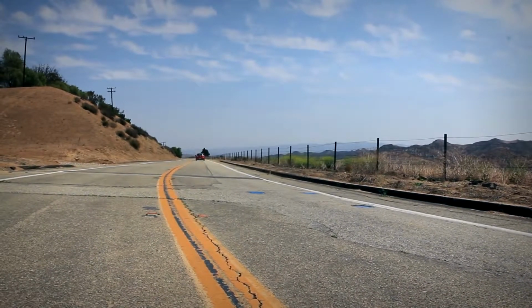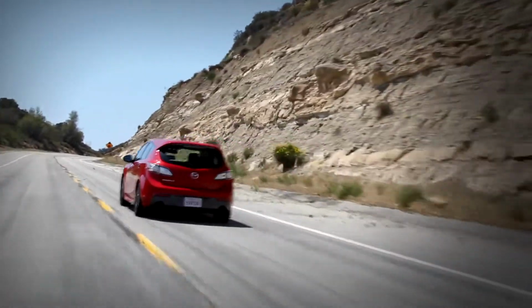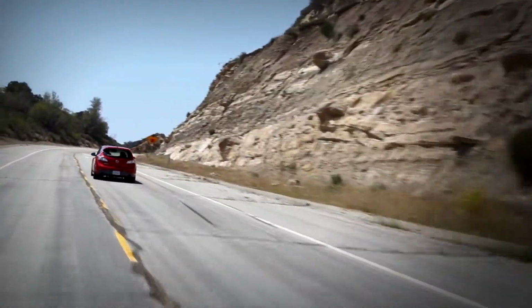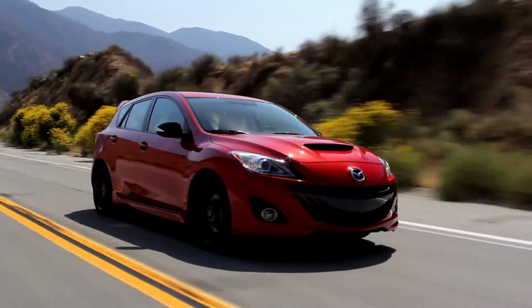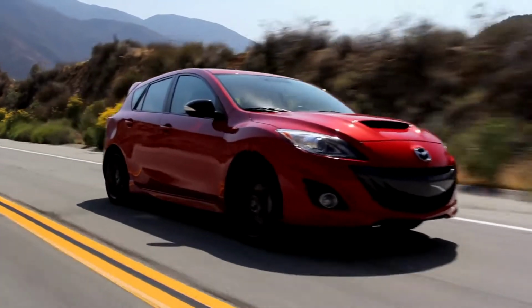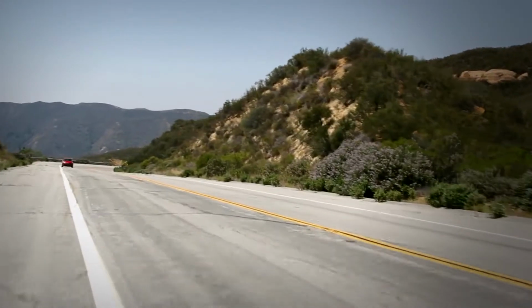This is ridiculous. I'm driving like an idiot. I can't help it. I just want to bury the throttle every time I shift gears. The Speed 3 is juvenile, and I guess I am too. It's like that crazy relative in your family that nobody really wants to admit they like, but my God, they're fun.